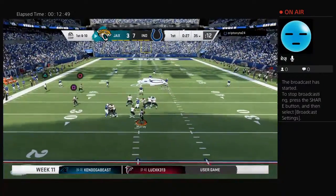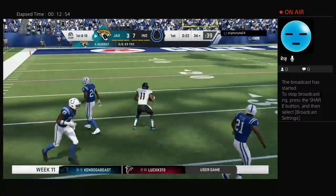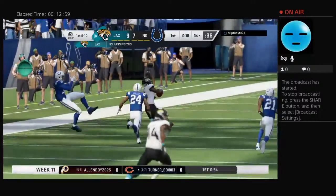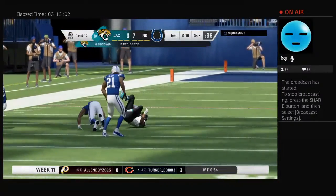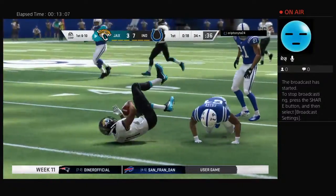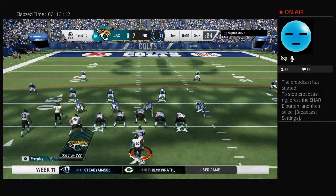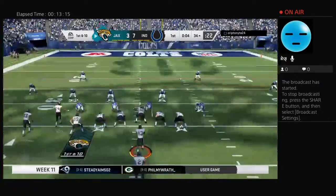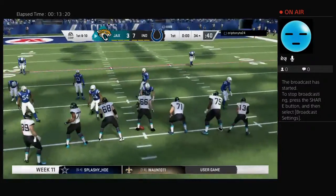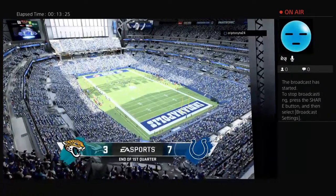On 1st and 10, here's Murray. Man open, it's Goodwin. And he's going to get this all the way down inside the 35. It'll go as an impressive 31-yard gain. I know we love our jobs, and pretty much any play we see, we're pretty excited about. But big plays, let's face it, that's what we absolutely live for. How about that one? That was great. And what our camera missed was the fist pump from the sideline after that catch. They're fired up. That's a big gain. After one, 7-3 the score on EA Sports.